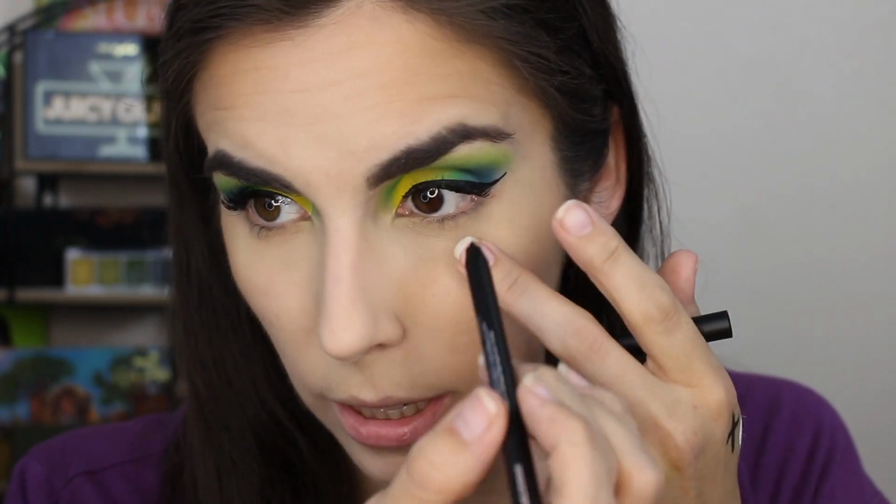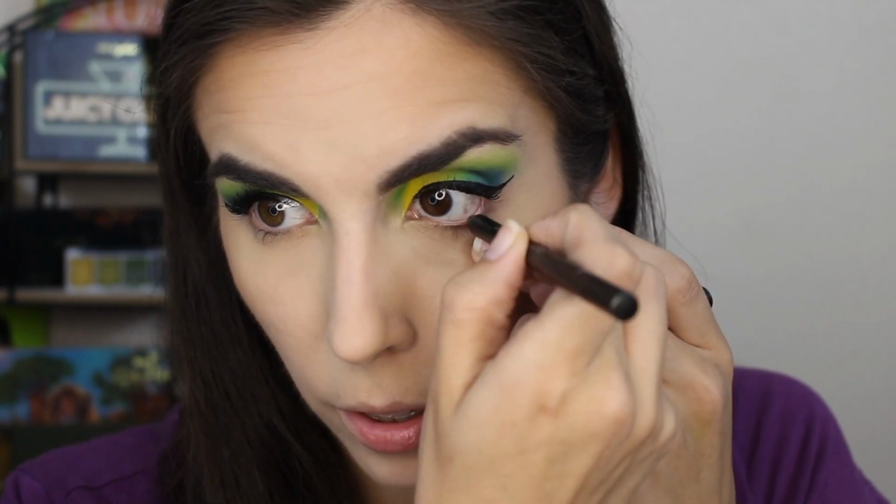I did grab the Sigma Longwear eyeliner pencil in the shade Wicked. I've always been curious to try this. People say it's so black, and I'm crossing my fingers that this ends up staying in my waterline.